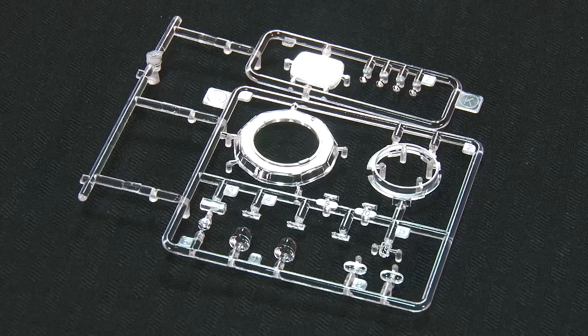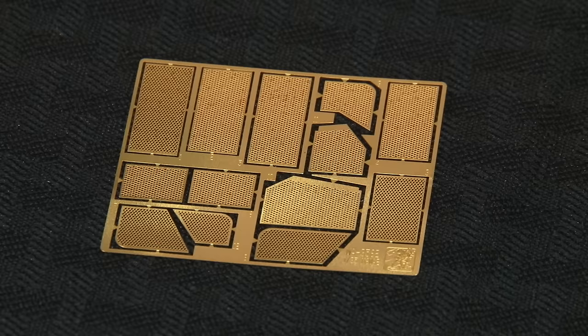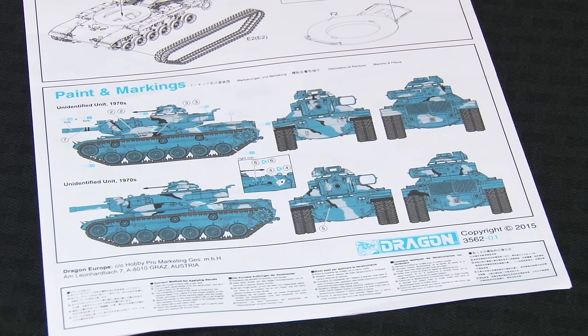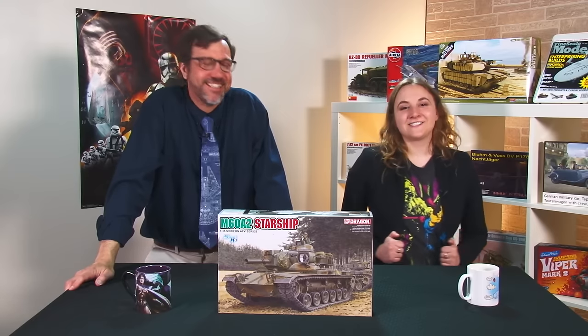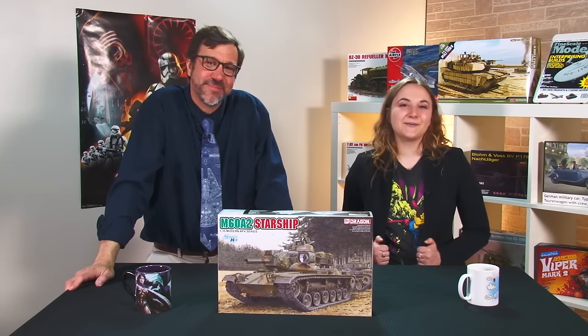Clear parts provide headlights, the searchlight lens, and driver's periscopes. Photo etch brass supplies mesh for the bustle. A small decal sheet features markings for two 1970s U.S. Army tanks in four-color Murdoch camouflage. One has a name and art for the turret. This looks like a fun build of an appealing tank.